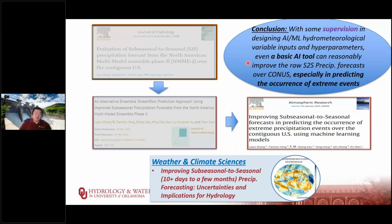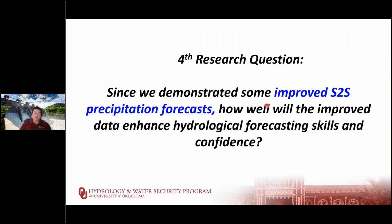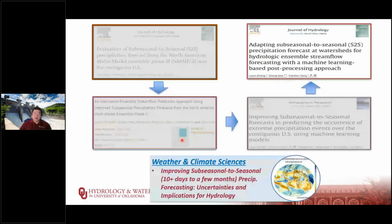Moving to the last research question, since we have demonstrated some improvement in the S2S precipitation forecast, how will the improved forecast give us more confidence in hydrological forecasting? That's our last piece of work, also published in Journal of Hydrology.